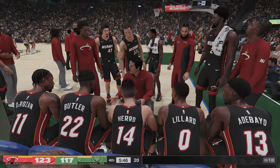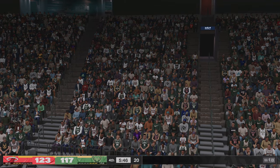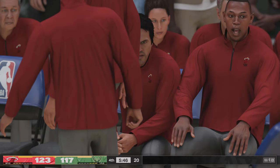The Bucks will go for a different look here. Portis, he's checked in for Lopez. Giannis Antetokounmpo comes in for Gallinari. Middleton has checked in for Crowder. And it's Beauchamp in for Beasley. Jimmy Butler's checked in for Miami. Tyler Hero comes in for Robinson.